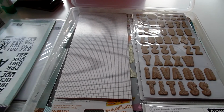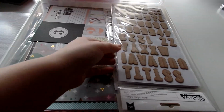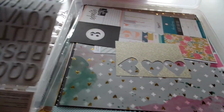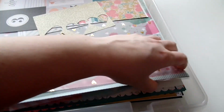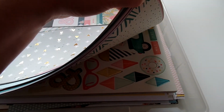Just the ones I like the best right now. Some Amy Tangerine, these ones, and also quite neutral ones. Then in here is all these chipboard pieces, and all of the rest is paper, cardstock, and the paper I liked the best at the moment, so I brought that with me. So yeah.